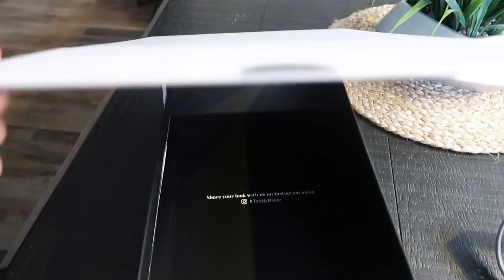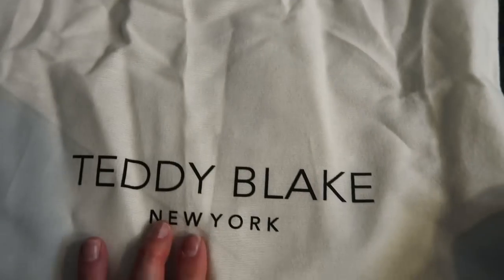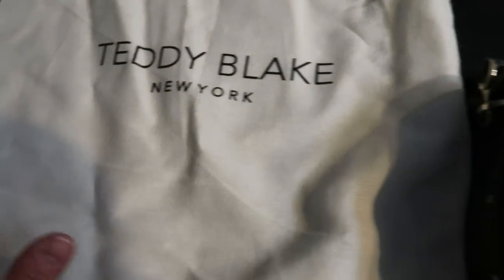There is an extra, like I said, smaller strap on the inside if you want to be able to just kind of carry it here by the handle. But I wanted it mainly for the size, but also for the crossbody function, because that just makes walking around, traveling, all those things so much easier. I think it's gorgeous. I love the gray with the gold.